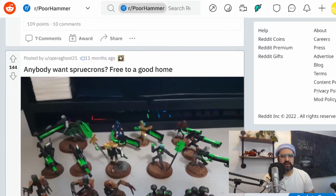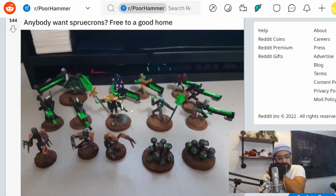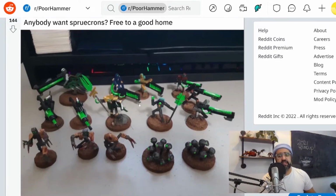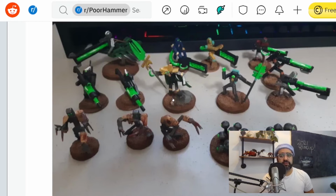That's cool. Here we have Opera Ghost 21. Anybody wants Sprucrons, free to a good home. Great work here from Opera Ghost. I've seen these before with Poorhammer, basically using sprues to create Necrons. And why not? On a tabletop, at a glance, you're not going to notice that they're not Necrons.